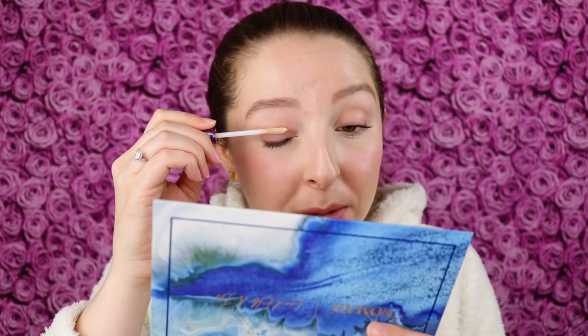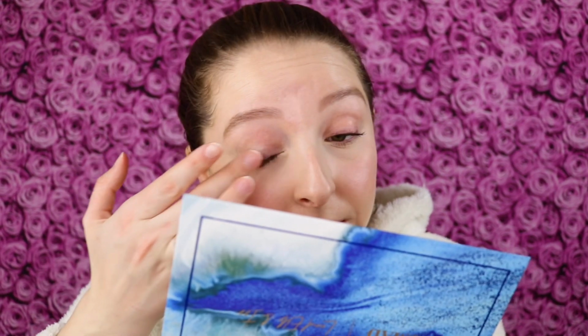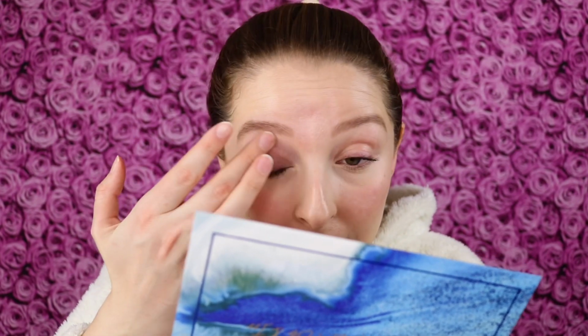Whenever I review an eyeshadow palette, I try it out with and without an eyeshadow primer. So I'm going to apply my Urban Decay eyeshadow primer potion to just one of my eyes so that we can see if there's any difference with and without the primer. Just applying that all over, lid to brow bone.